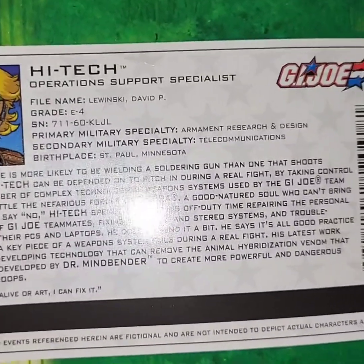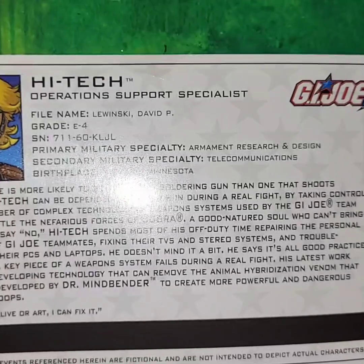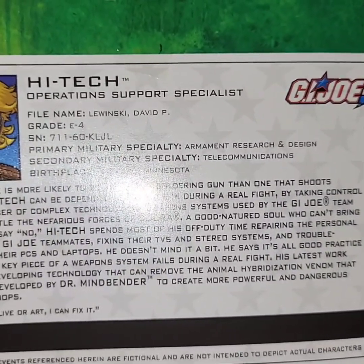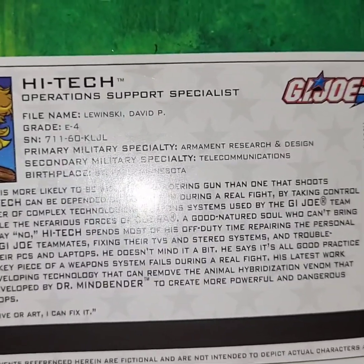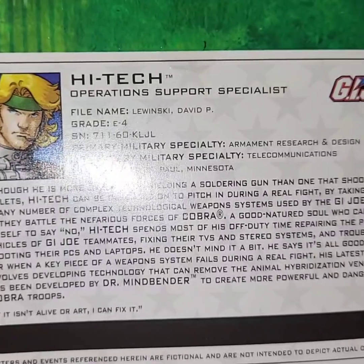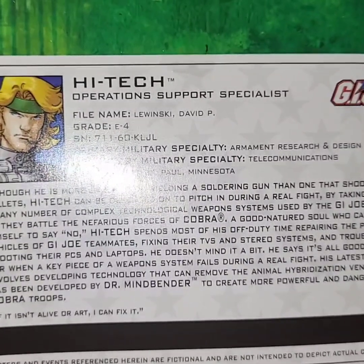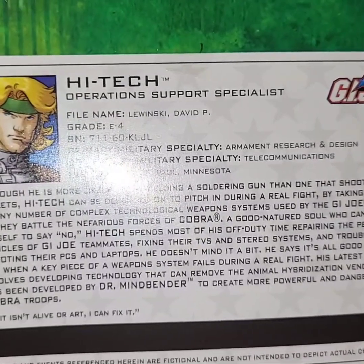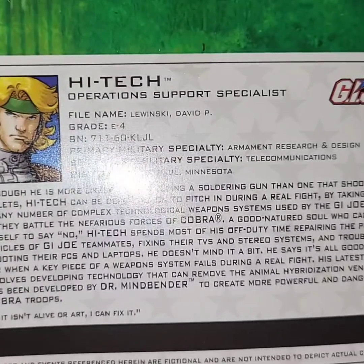High Tech, file name Lewinsky, David P., grade E4. He's a specialist. Serial number 7460. Primary military specialty, armament research and design. Secondary military specialty, telecommunications. Birthplace, St. Paul, Minnesota. Although he is most likely to be wielding a soldering gun, the one thing that shoots bullets, High Tech can be depended on to pitch in during a real fight by taking control of a number of complex technological weapons systems used by the G.I. Joe team as they battle the nefarious forces of Cobra. A good-natured soul who can't bring himself to say no.